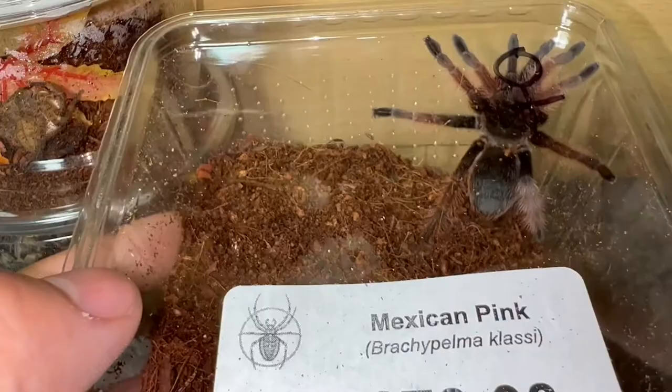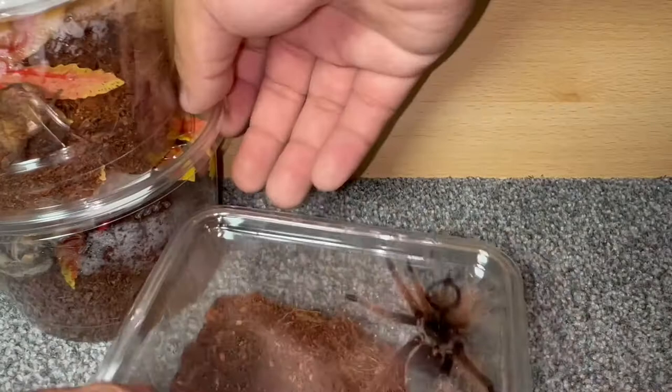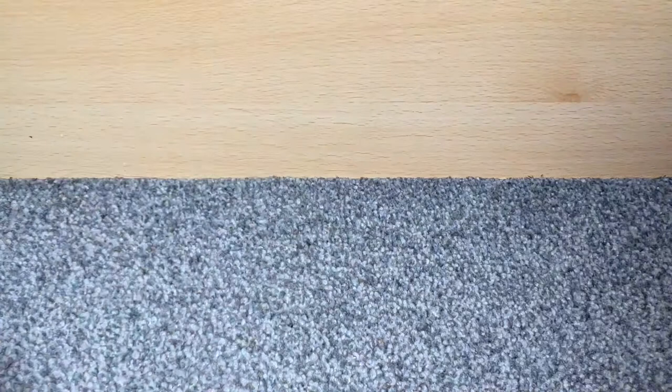Really, really gorgeous. I will obviously try to get some macro shots of her and hopefully get some fresh molt colorations when she does molt, but she doesn't look like she's going to molt for a little while now. But yeah, she's absolutely gorgeous. Thank you again to Spider Shop, always hooking me up with good deals. But yeah, so I got those.